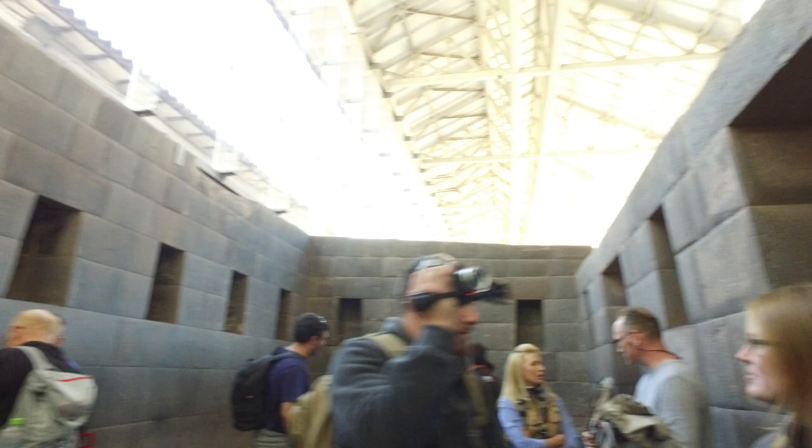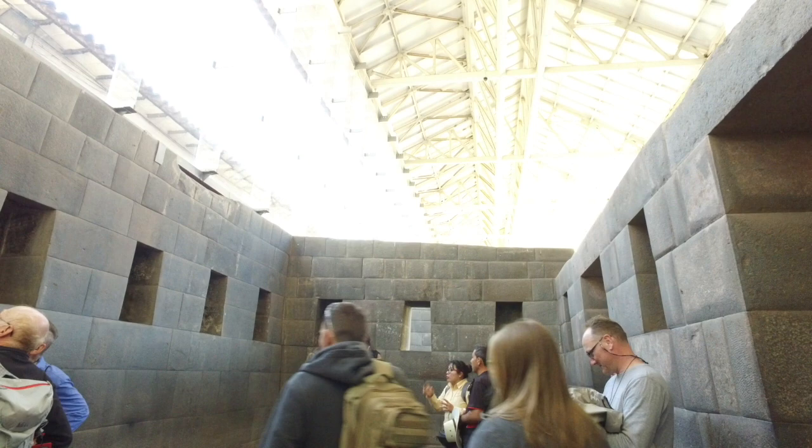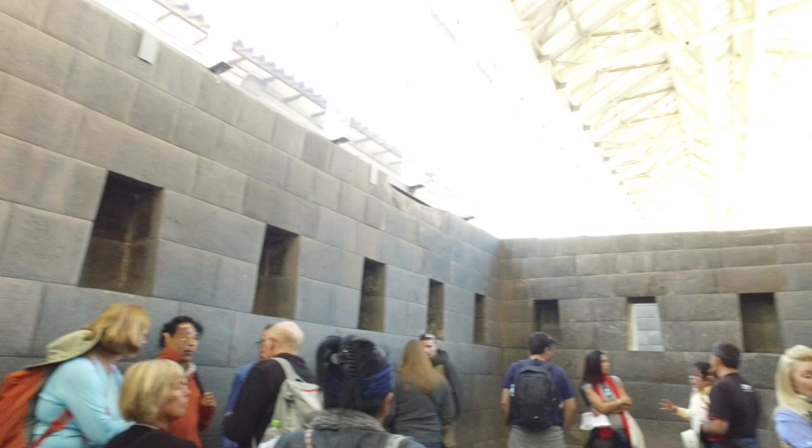One of the weird things is you notice that the roof line goes in towards the inside of the building, which doesn't make any sense. So it's quite possible that this never actually had a roof.